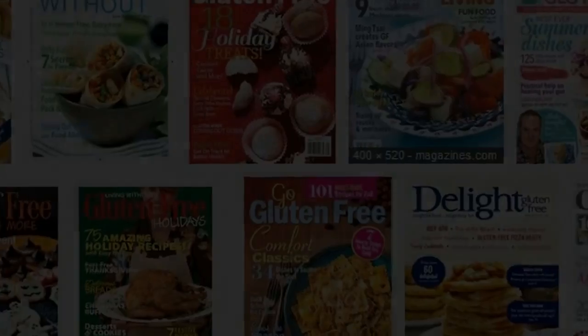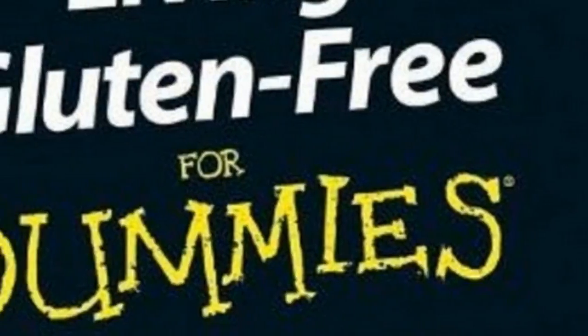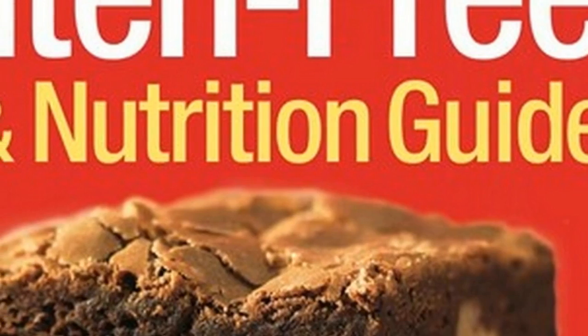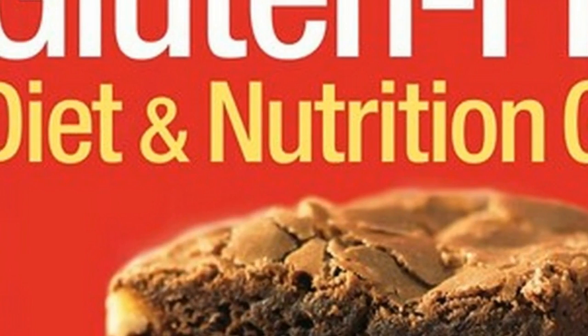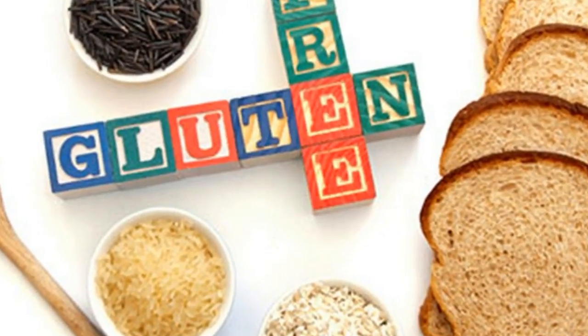Avoid all food and drinks containing barley, malt. Malt flavoring and malt vinegar are usually made from barley. Rye. Triticale, a cross between wheat and rye. Wheat. Avoiding wheat can be challenging because wheat products go by numerous names.